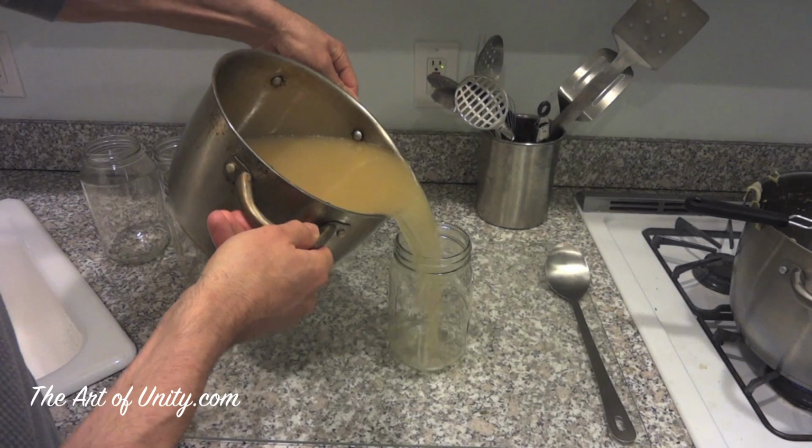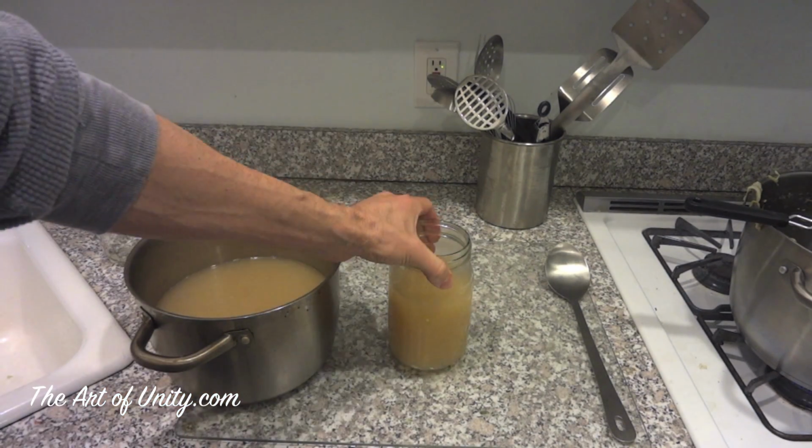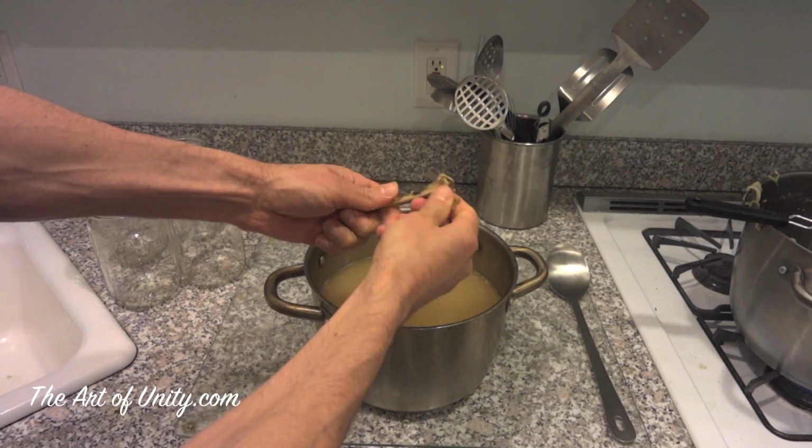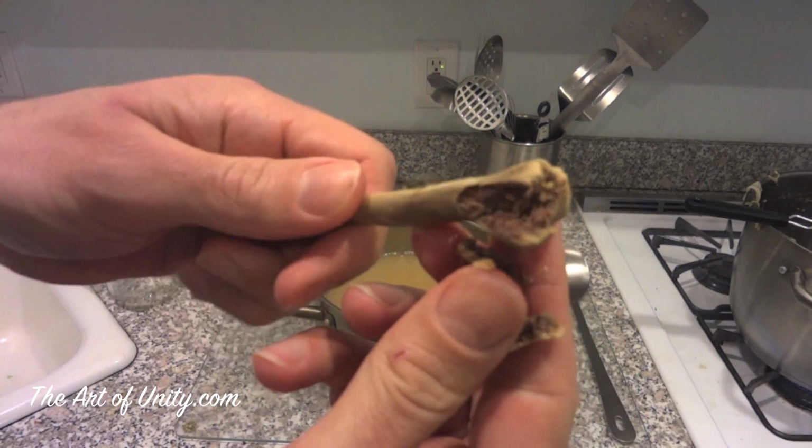So after cooling, you can let this sit in glass jars in the refrigerator for about 2 weeks, or you can freeze it for longer. Now, this is great for stews or soups or by itself. And also, the bones are going to be very soft and crushable, so you can actually eat the marrow right out of the bones after you cook them for that long.